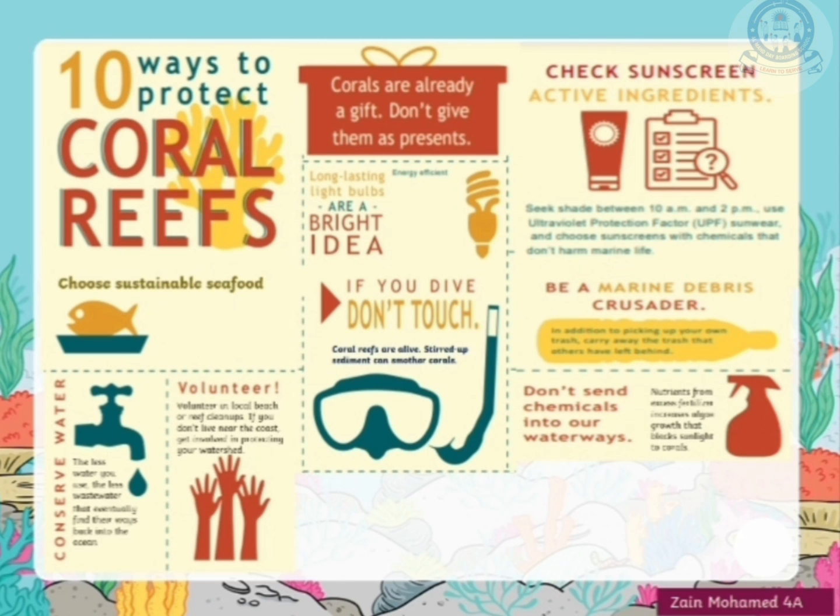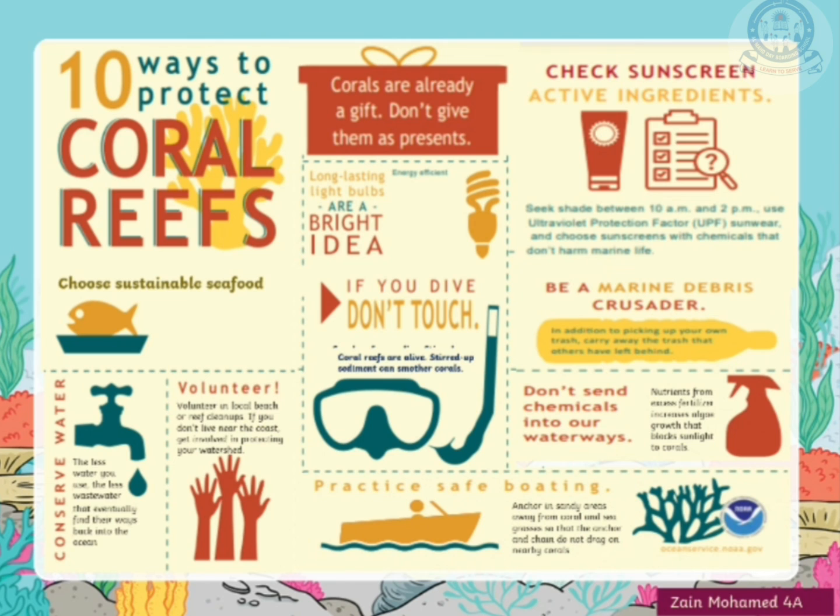Nutrients from excess fertilizer increase algae growth that blocks sunlight to corals. Practice safe boating. Anchor in sandy areas away from coral and sea grasses so that the anchor and chain do not drag on nearby corals.